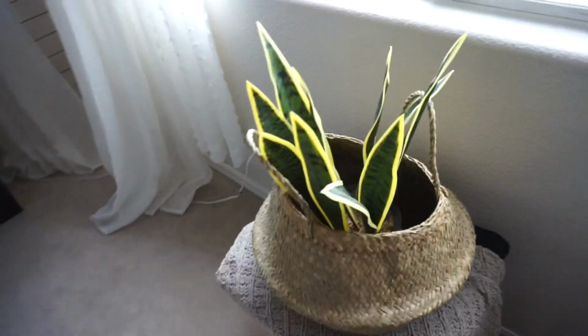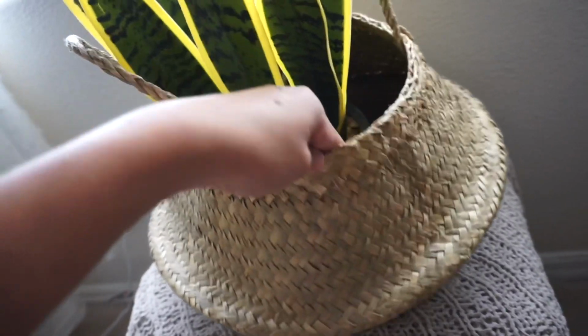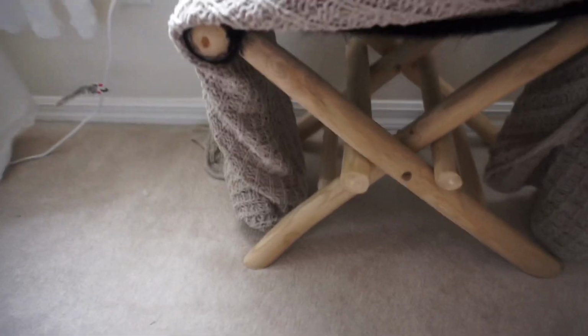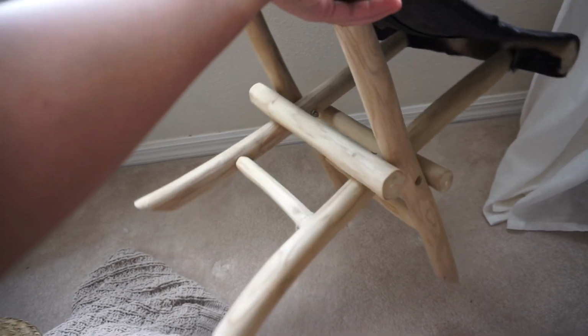And then over here, this one I got from Big Lots for, I believe, $9. And this basket is from IKEA for $10. I got this throw from Target. And then I have this pretty little stool. I got this from Ross on sale. Again, I believe I got this for less than 20 bucks, like $11, something like that. Okay, let me see. And it's really pretty too. That's why I took this from the store.